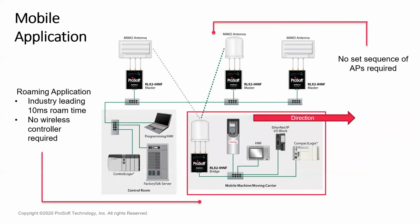And you can see here that we have a control room where you have your main controller on the left side of the screen. This is the automation infrastructure. Connected to this main controller is the network, which includes access points, which enables the connectivity to the robotic carrier. You can see the robotic carrier in the red box on the right side of the screen. So we have RLX2 radios as access points in the infrastructure and RLX2 radios as bridges on the mobile robotic carrier. As this mobile robotic carrier moves throughout the logistics facility, you can see it moves out of range of one access point and into the range of the next access point.